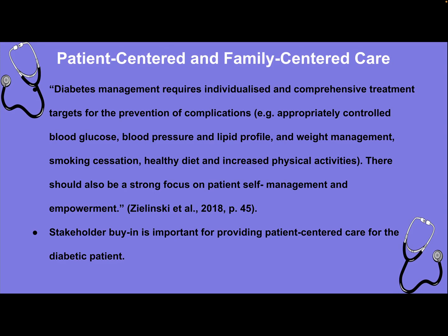As discussed on the prior slide, stakeholder buy-in is important for providing patient-centered care for the diabetic patient. By providing statistics and education on the complications and consequences of not performing good foot care versus the benefits of performing improved foot care in diabetics, stakeholders will be motivated to learn about and implement good diabetic foot care techniques. After all, according to Jeffcoate et al., the 5-year survival following presentation with a new DFU is on the order of only 50 to 60%, and hence worse than that of many common cancers.